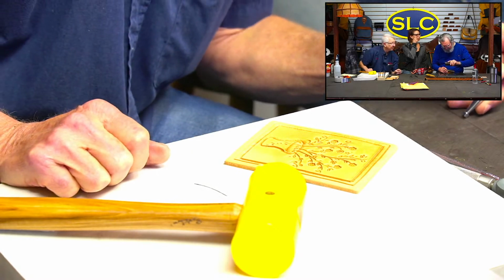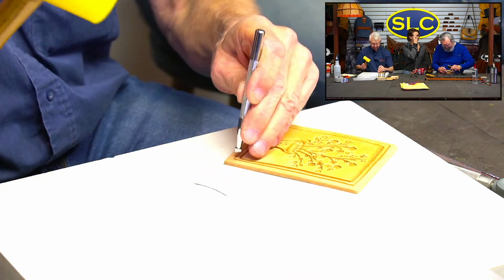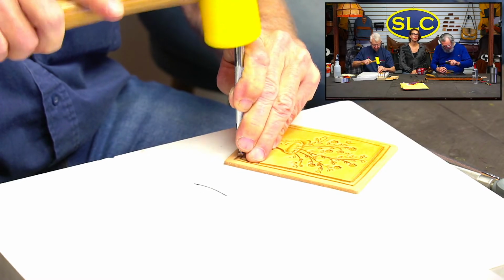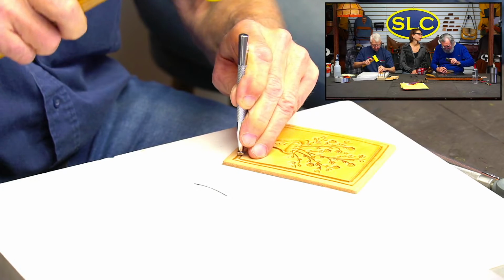Do you want to put that other one back up, Chad? Which one? The one about the double knife, swivel knife. Yeah, thank you.